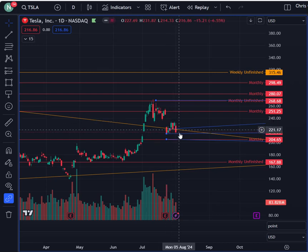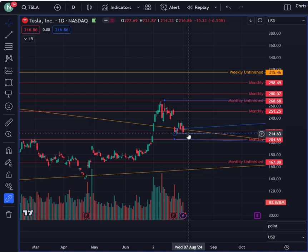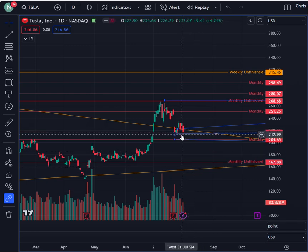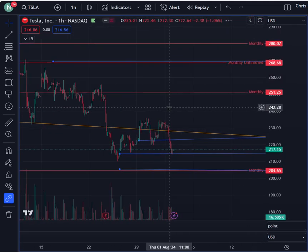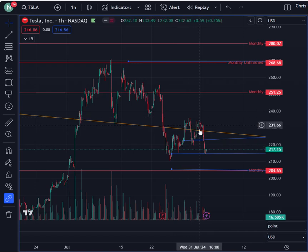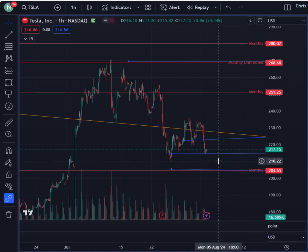So let's keep an eye on this 215. Right now we're around 216. So let's see how Tesla needs to get above this trend line here, 215, 216. Let's take a look back at the hourly. You can see how we've just broke out, broke back in, broke out, back in, broke out, back in. So we've got a balance area right here. Don't want to get below 210. Need to get above 235 longer term.